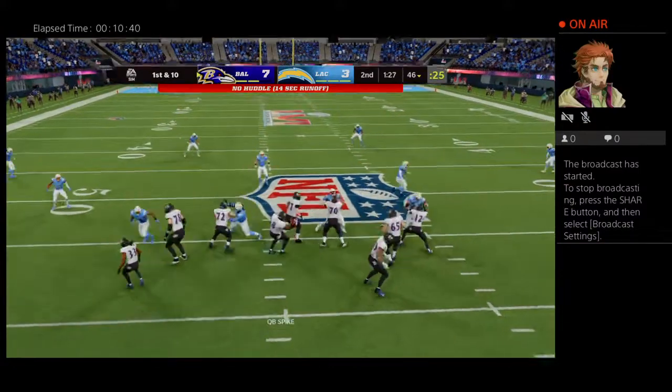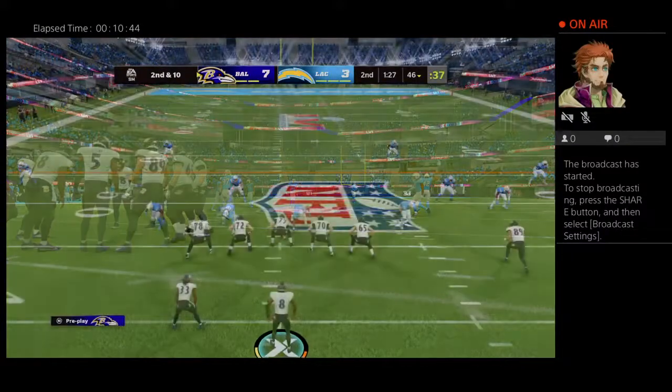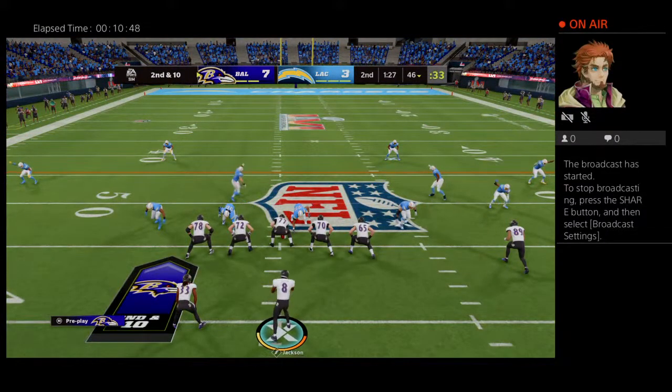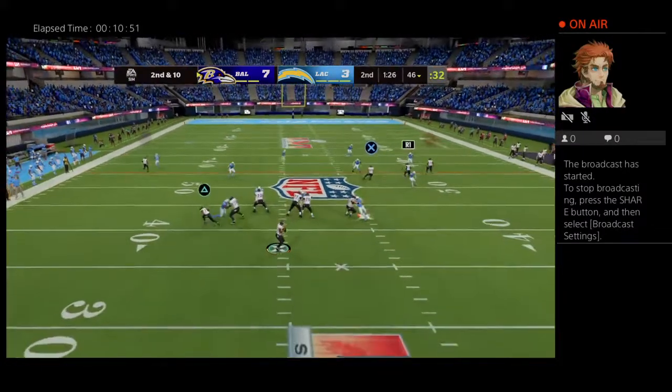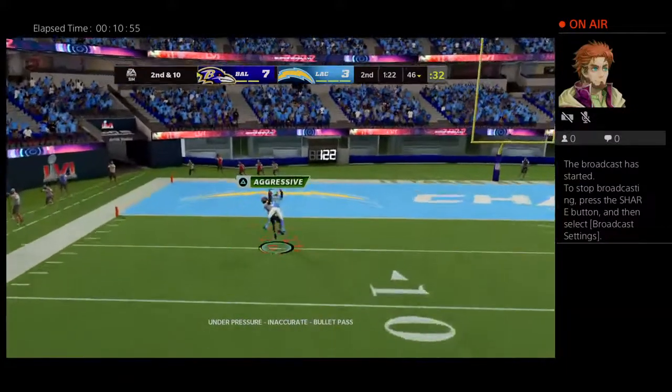A gain of 32 that time. I think this defense was still trying to recover from that last play, so you wonder if they were ready for this one. You have to imagine their defensive coaches are yelling at them to get focused, because if they don't, more plays like that will result in giving up points.